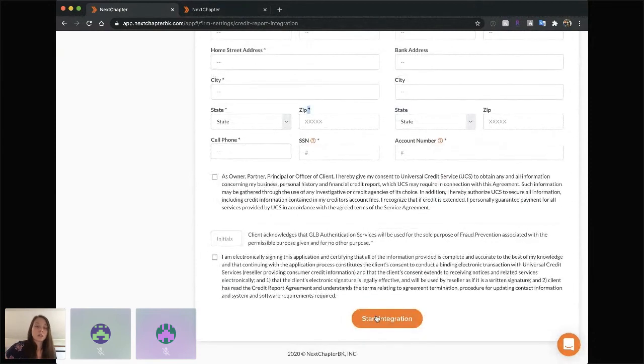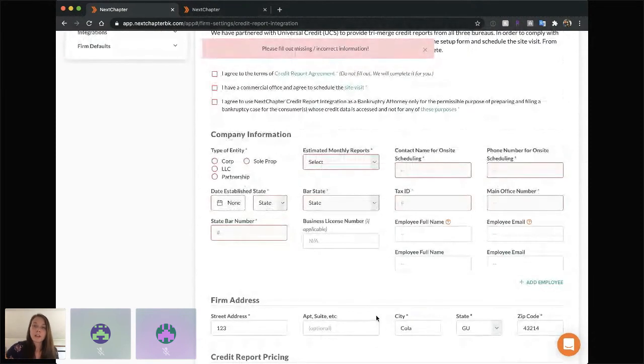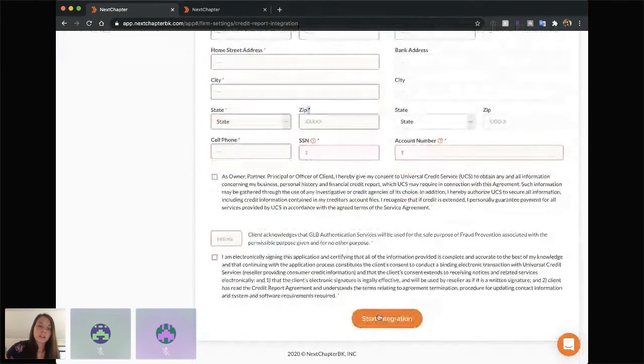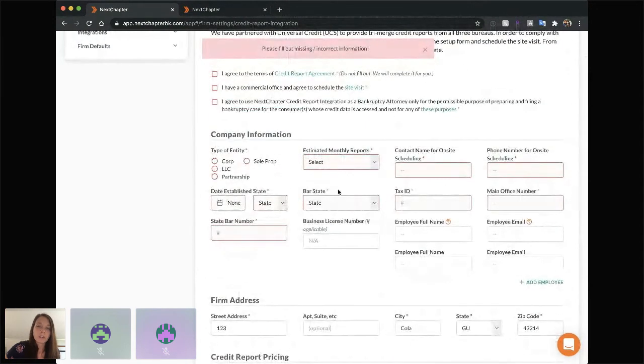So if I click Start and I have something missing at the top, it'll actually jump up to the top and tell me what's missing. A lot of times it could be that just the bar state was missing. So instead of having you hunt around on this long screen, when you click that, it's going to jump up and tell you what you need to complete.